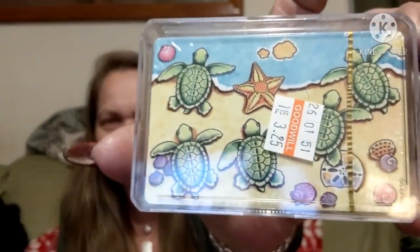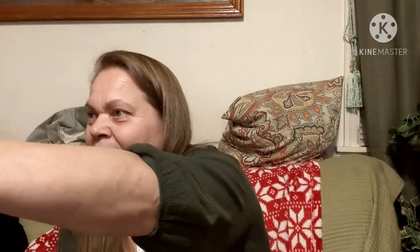I got a deck of cards because, like I said, you know, we've been playing some cards. And a new deck would be nice. Oh, my gosh. Didn't even see what was on them. What is it? Sea turtles. Oh, wow. I know, right? How cool is that? Mine.